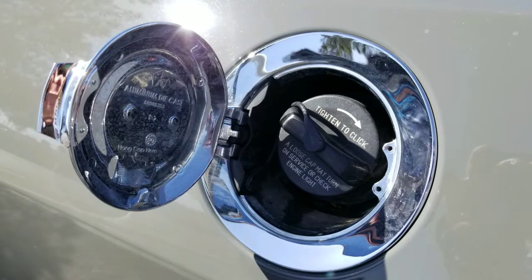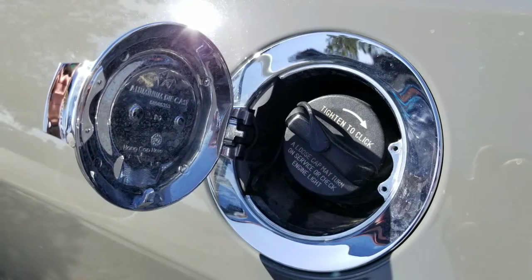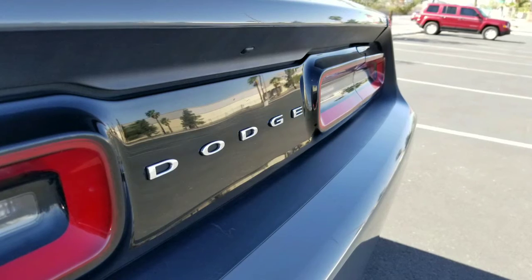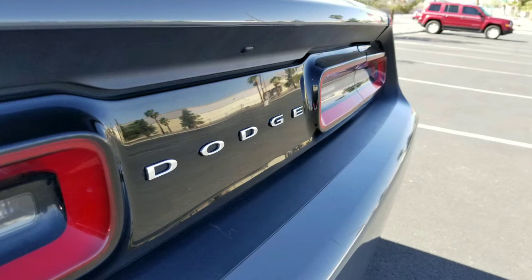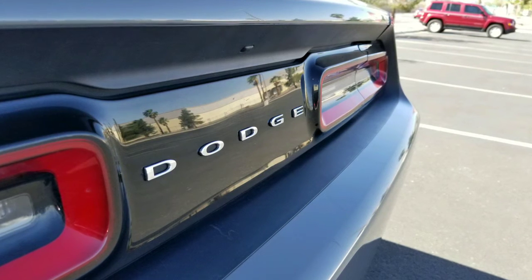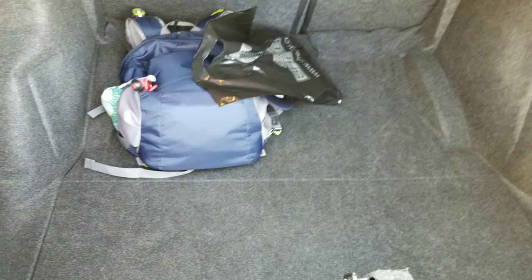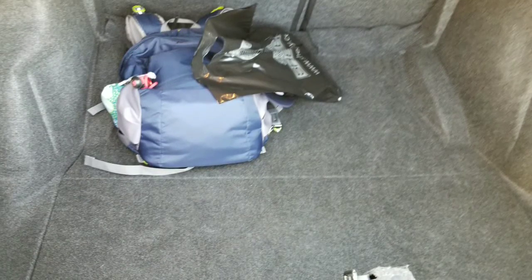I think the only problem is that when I was refueling this thing, the nozzle was kind of hard to push in. It's kind of weird. I don't know how to explain it, but the nozzle didn't fit into that small cubby hole. The back end, the taillights are awesome as well. As you can see from the first few pictures, these were good. This one was really awesome too.